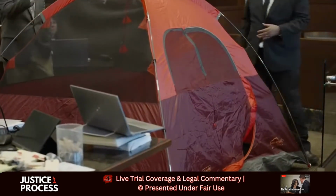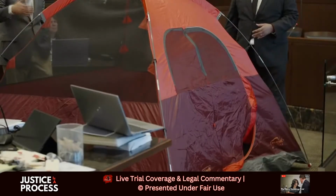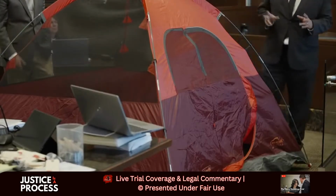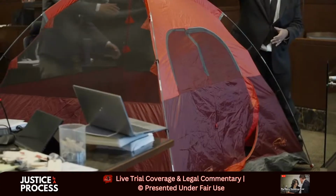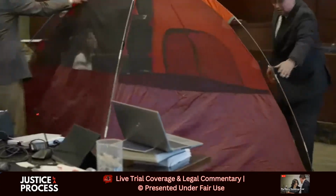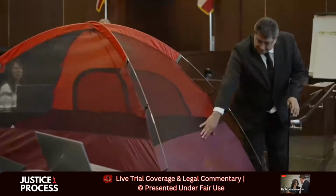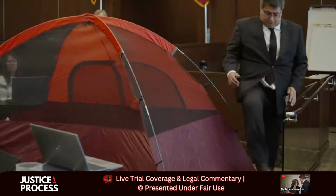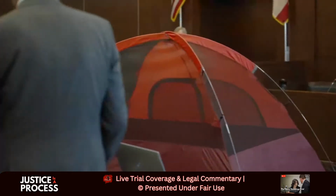All right, and with respect to the entrance, what side of the tent were the cut or tear marks that you observed? It would be, if you're looking at the front door of the tent, it is the left side of the tent where the tears were. So if we rotate it to the left, and we're looking at the same side that was facing the jury before. Yes. I don't have any additional questions. Okay, all right, thank you. Mr. Hutchinson, any cross? Yes.